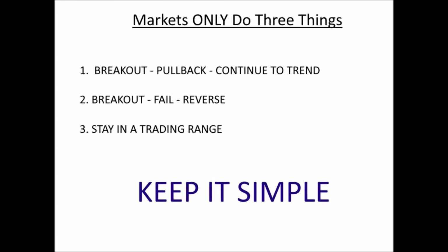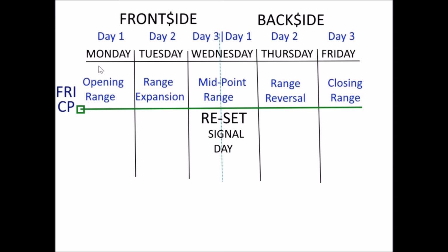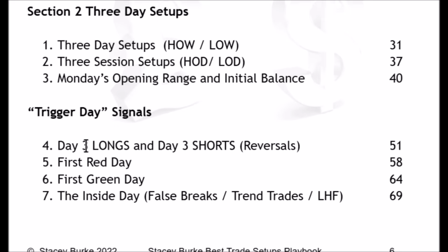Each week we have day 1, day 2, day 3 on the front side of the week. Everything starts from Friday's closing price as the reference. We start a new range, a new week, an opening range that creates a new high-low. Tuesday, day 2 typically expands the range. We make a bigger box. We can expand the range even more on a Wednesday, day 3, blowing off or expanding the range again. We can have multiple days of breakouts continuing.